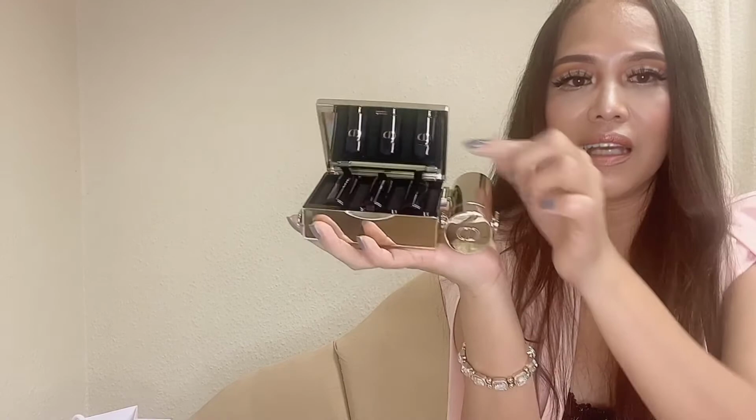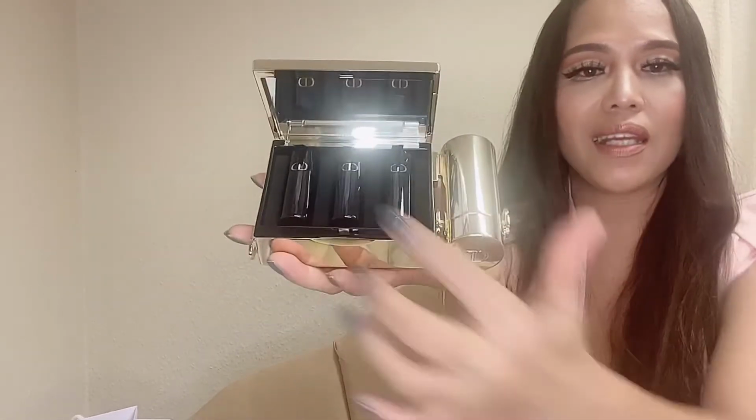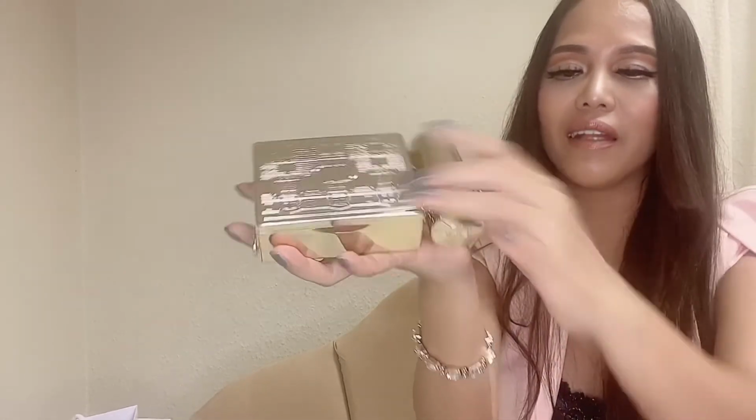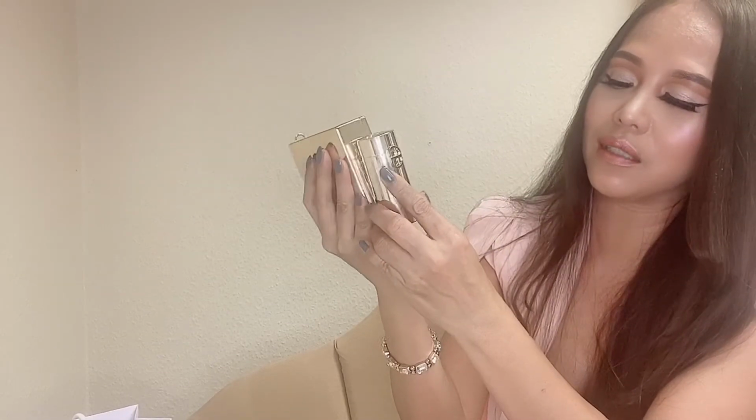Open that. It comes with 3 refill lipsticks, and it's got a mirror, and then this one is a lipstick holder. I think this is how you take them off. Oh my god, I can't take it off. There you are. I managed to take it off, and inside it's got 1 full refillable lipstick. Wait a minute. Now it's back, and to put it back, you just have to slide it in like so. There you are.